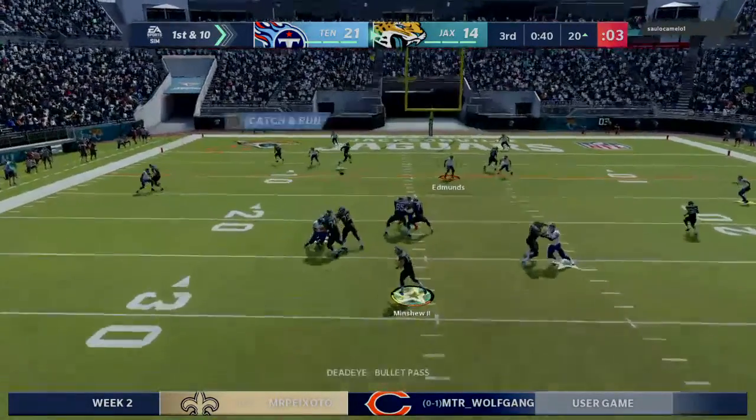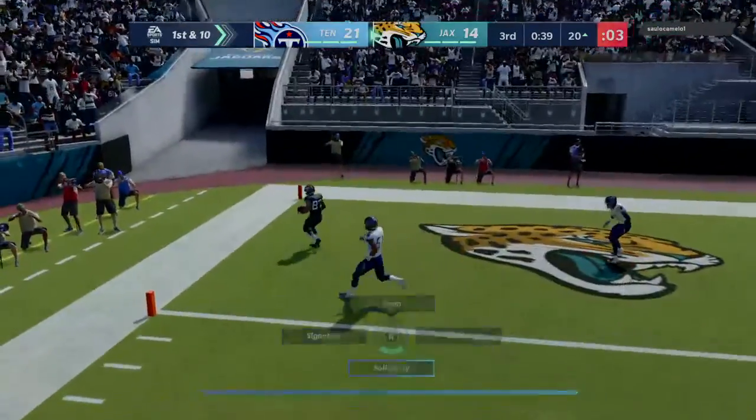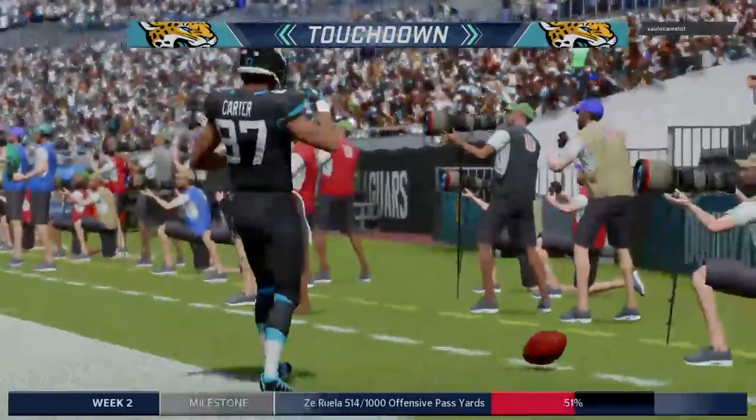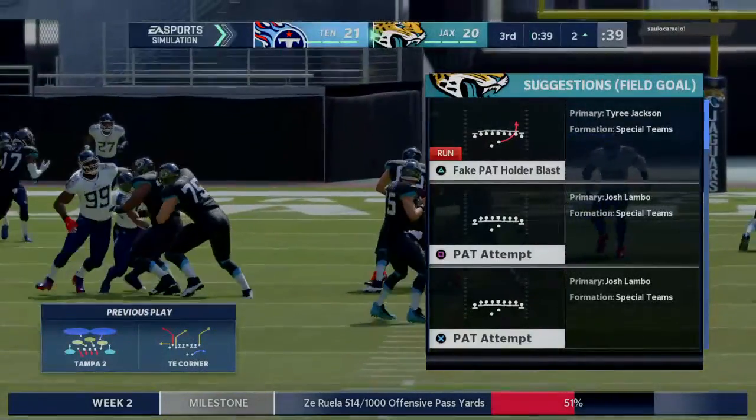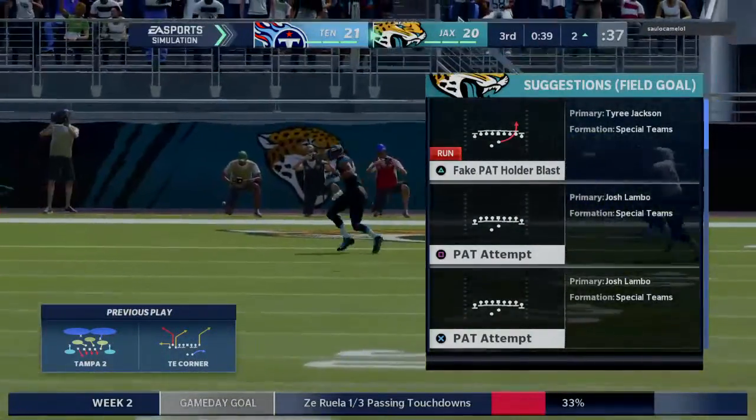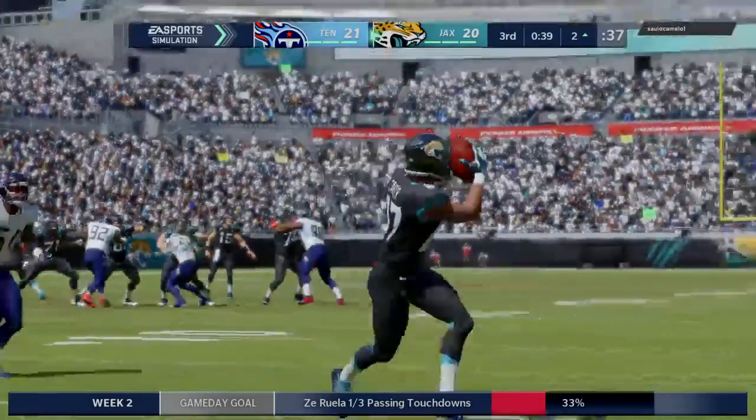From the red zone now, they'll look to throw. And that is caught. Touchdown, Jacksonville. A 20-yard touchdown. And the Jaguars are within an extra point of tying this one up.